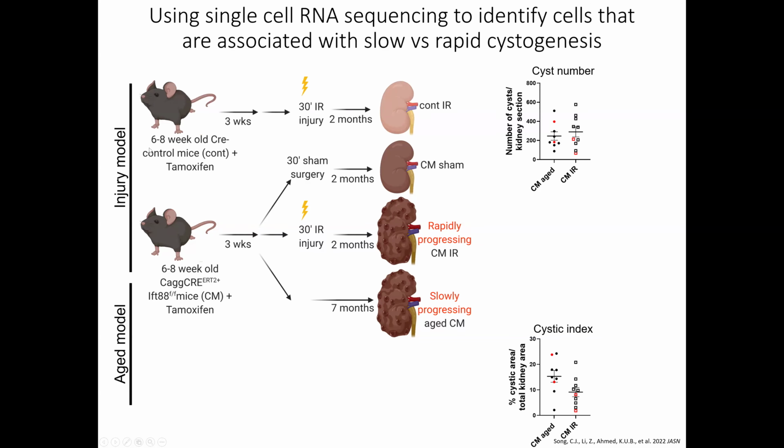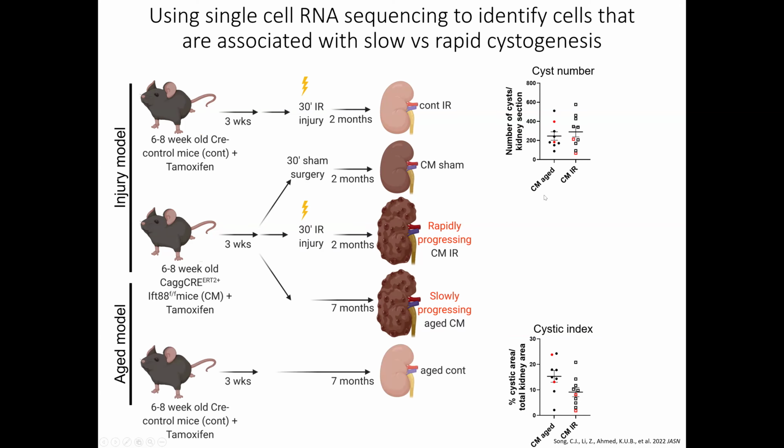We also took a Cre negative mouse. So these mice have normal functional primary cilia in the kidneys. We gave these mice tamoxifen, waited 3 weeks, and then performed once again the IR injury. And we found that 2 months post injury, these mice completely lacked, at least histologically, any cystic disease. We also took a Cre negative mouse, gave it tamoxifen, and then allowed it to age for approximately 7 months in order to account for any effects that aging might have on the transcriptional signature of immune cells.